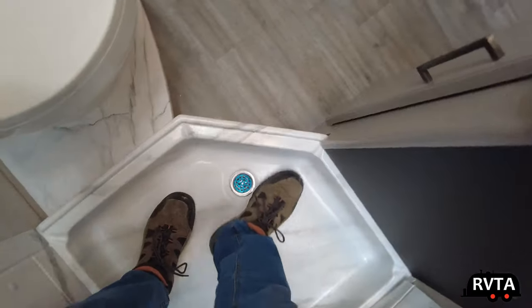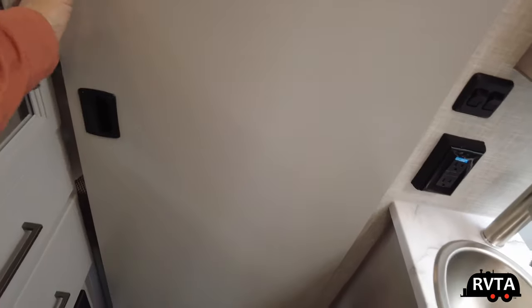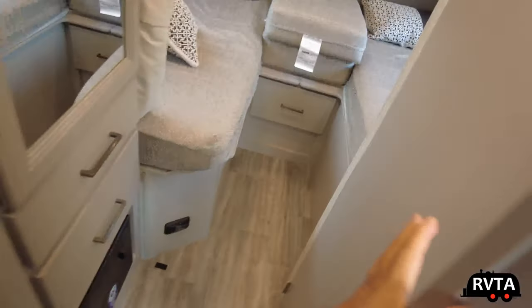Easy step down, not too big a step. I just put my hand against the wall to the left and I can support myself. As I get older, I'm 71, I'll need all the support I can get. So I'm gonna close this up. It's a good size little shower.